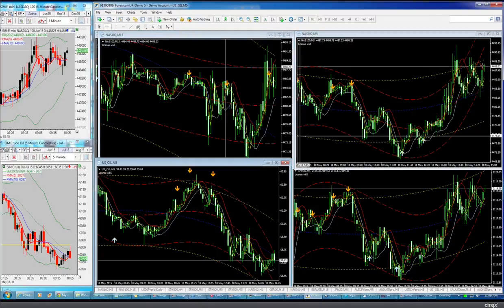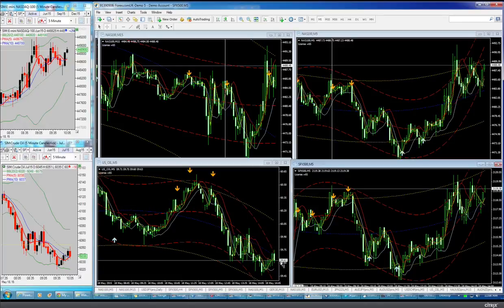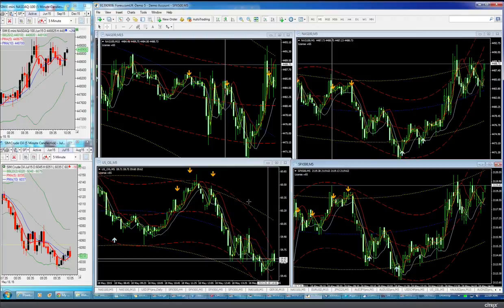First, look at the 5-minute on NASDAQ, or you can even look at the S&P here, and then look at how, if you're looking to buy crude and see it rally up to here, you could see the difference. Down and down versus up and up.